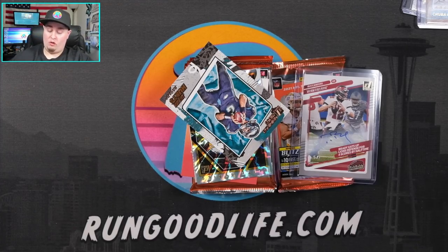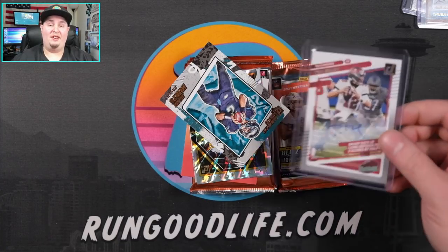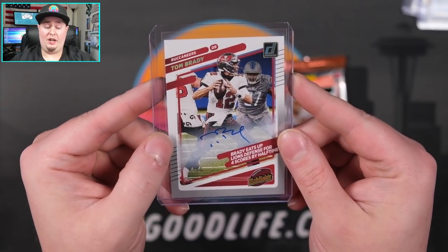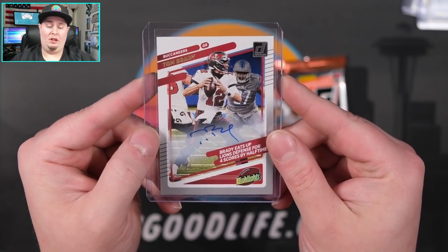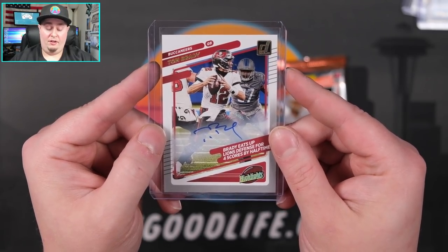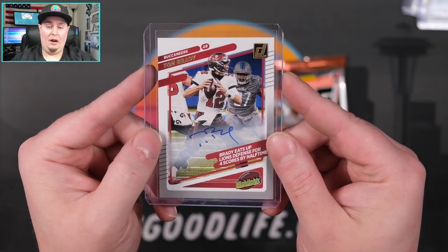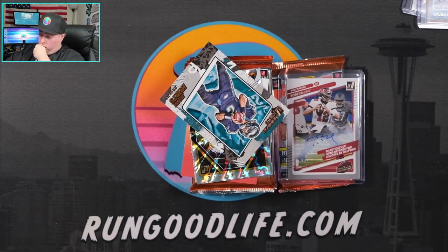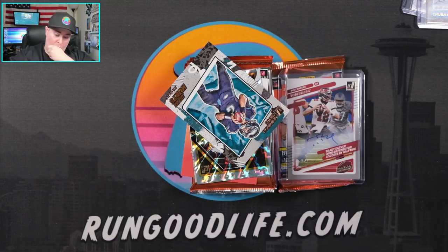That is incredible. You expect, with one auto per box, to pull a rookie. Usually it's a mid or a low tier rookie. It's always hard to hit a top rookie, and holy cow, you do not expect to pull a Tom Brady 5 of 5. Wow, wow, wow. That's a monster.